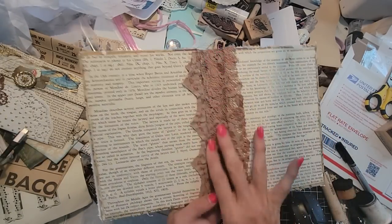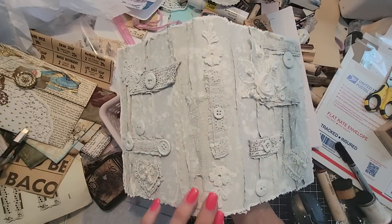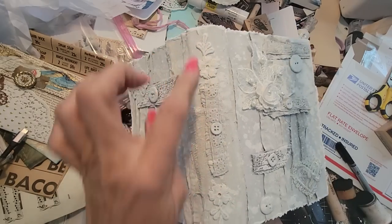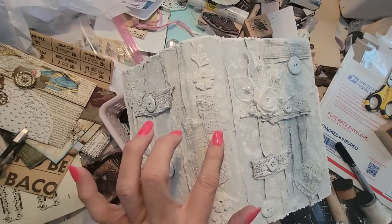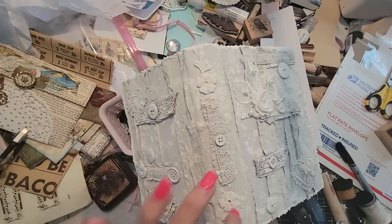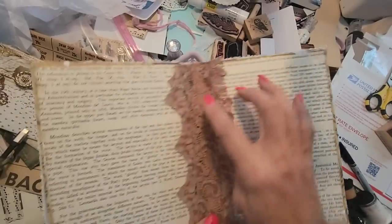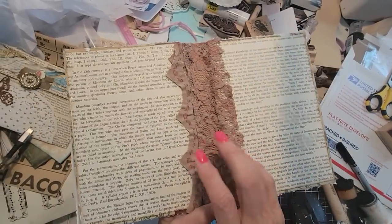Now, I think what I'm going to do is a hidden spine here because I want to keep this pristine. I think that looks pretty the way it is, so I don't want to punch holes through this. You could, but just remember if you decorate the outside already, and you're punching, you might have to punch through things that you have glued. That might be a little bit difficult. But if you want to keep this as is, we're going to make a hidden spine in here. So that's going to be the process.